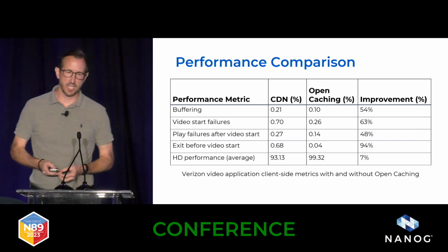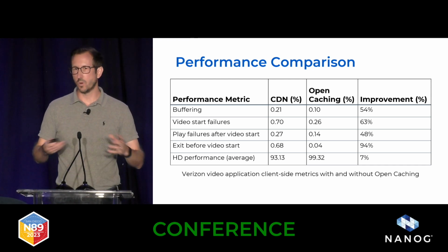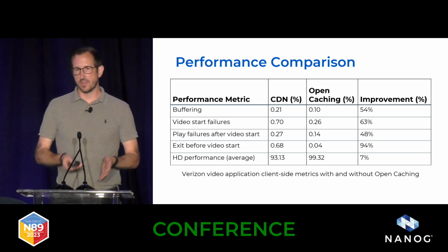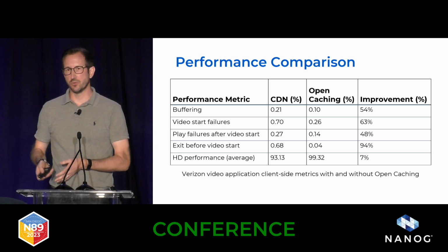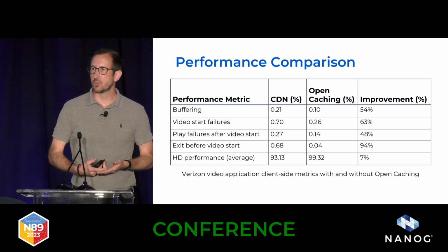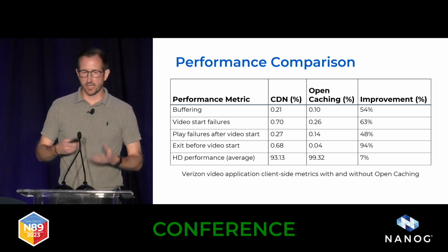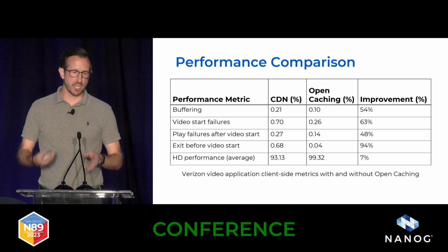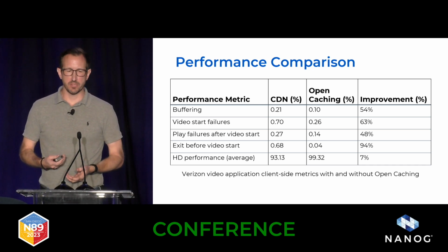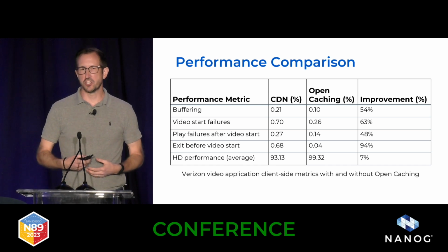So moving on to the next slide, this is our results. A little bit of background on what we have here. We're showing a comparison between a major CDN that can deliver the content for us, and open caching, which we've also enabled. This is a good CDN. It's well connected to our network, and the metrics also play that out. But it's a really good apples-to-apples comparison: same type of content, same users, and let's see what happens. So what you can see across the board is that we're talking about very small percentages here, right?